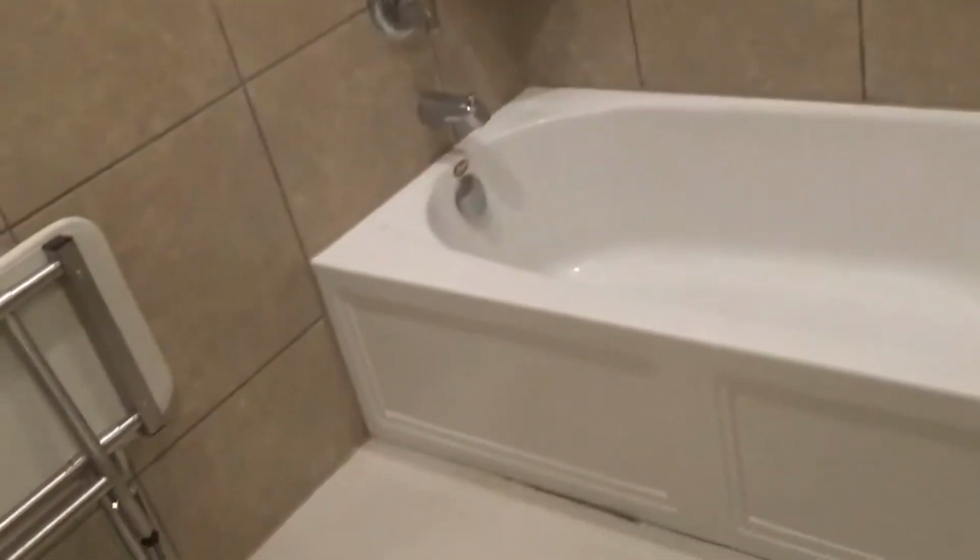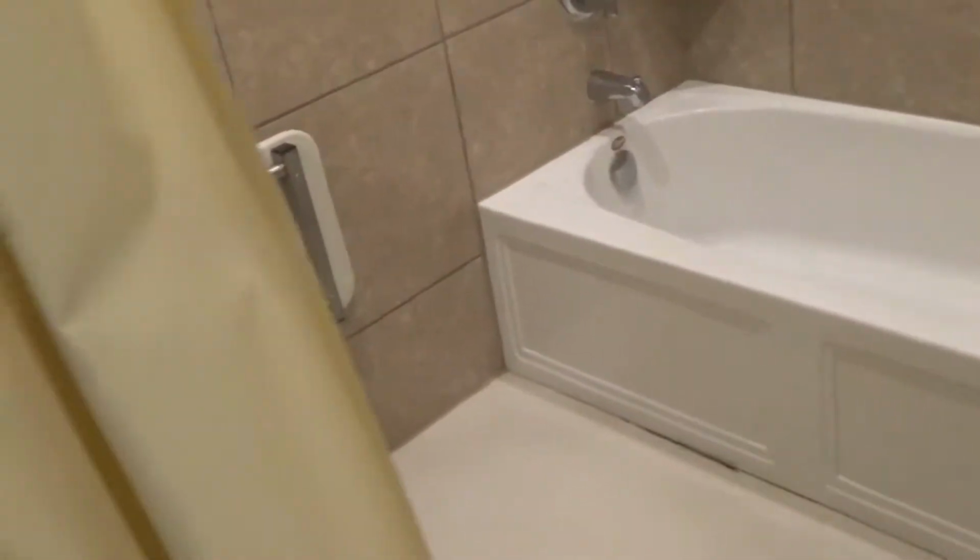You got another one over here? Tub. I think they're all... Another rolling shower. I guess there's two rolling showers and two tubs. Oh, that's cool. Wow. So neat.